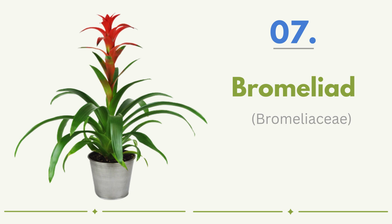Just pour a little right into the center of the leaves, and you're good. No need to stress over soil moisture like other plants. It drinks from the middle. And here's something cool. After it blooms, it'll start growing little baby plants called pups. Just let them grow, and when they're big enough, you can separate them and start a whole new plant.